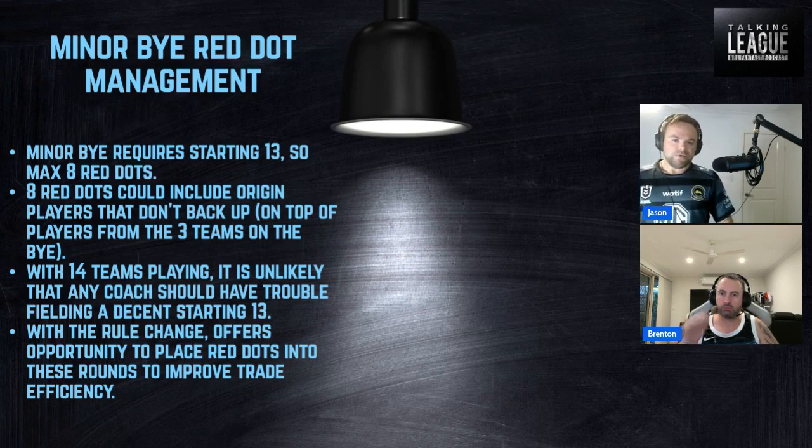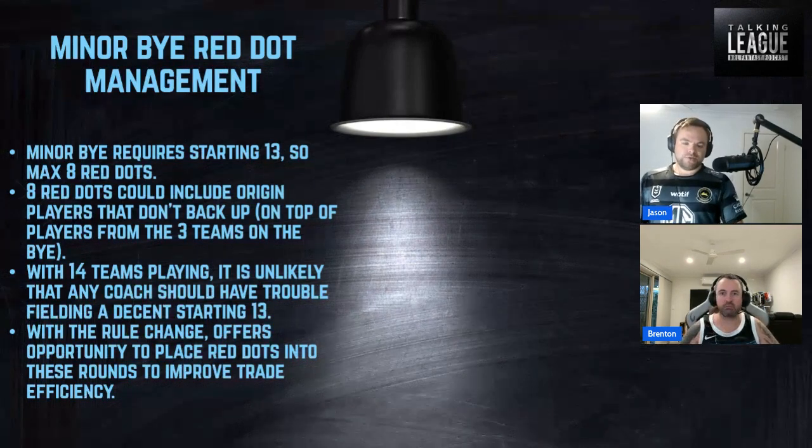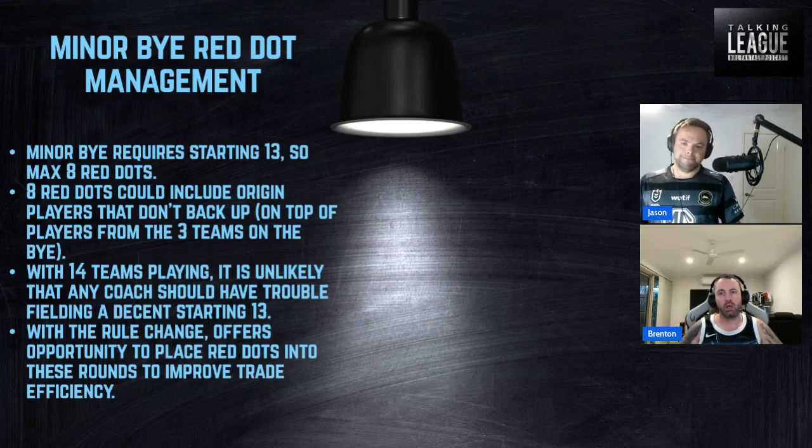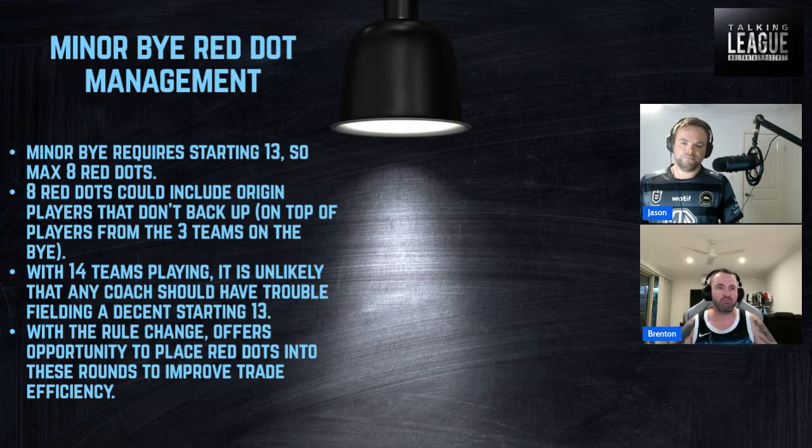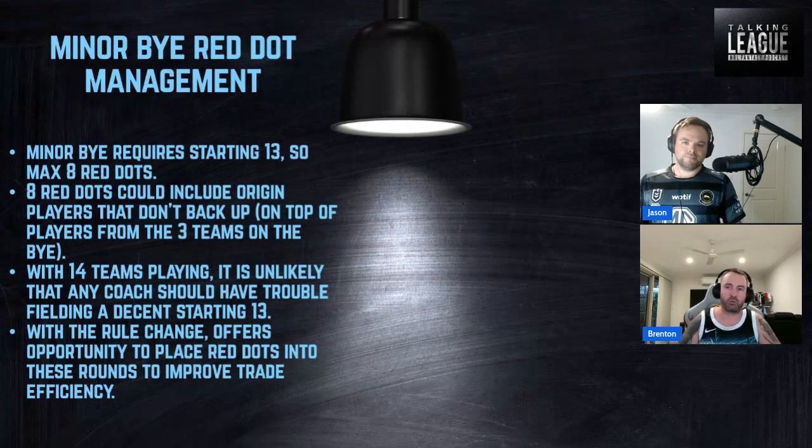So I don't think it's going to be an issue of having 13 players for your starting 13 in these rounds. It's just going to be a matter of how many of those 13 are going to be really good quality. It's not about how many players you've got available as well. It's got to be in those positions as well. I need to really stress the importance of that because I have done buy planning. I essentially started a couple of weeks ago to make sure that I was bringing in the right players who I thought were going to be keepers.